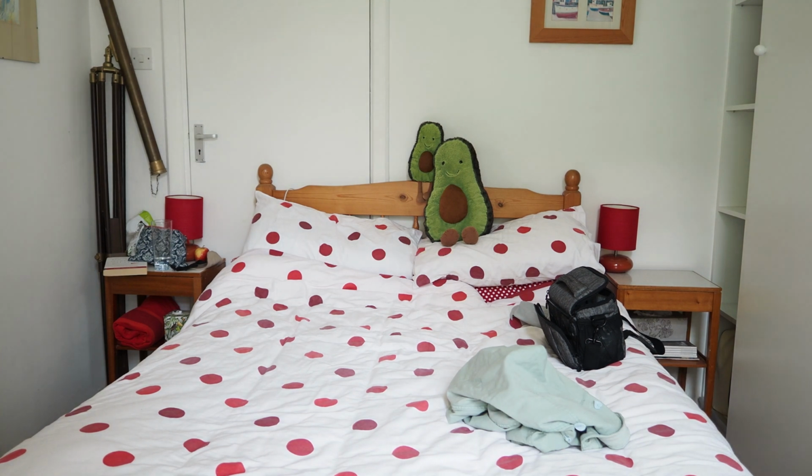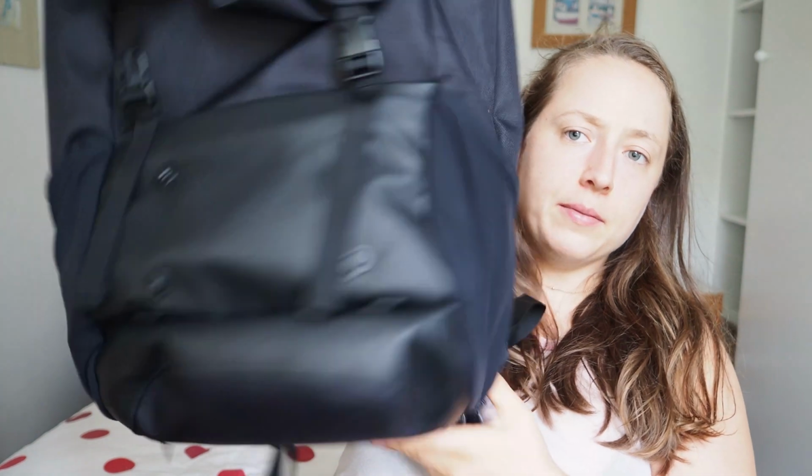Where is it? Now, it's pretty big. I think one of the main things that I like about this bag is the fact that it opens up like a suitcase. It's made really well. The interior is all pretty pristine. I think this bag is really well made. I don't have that much to say about it.